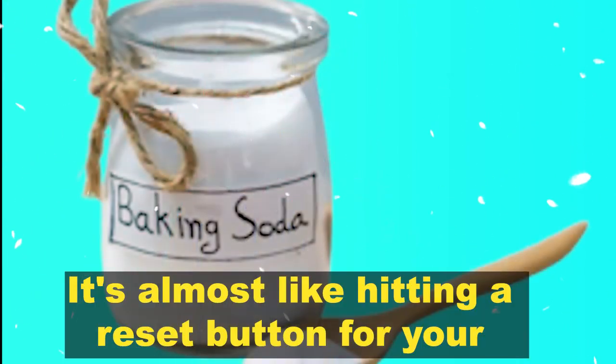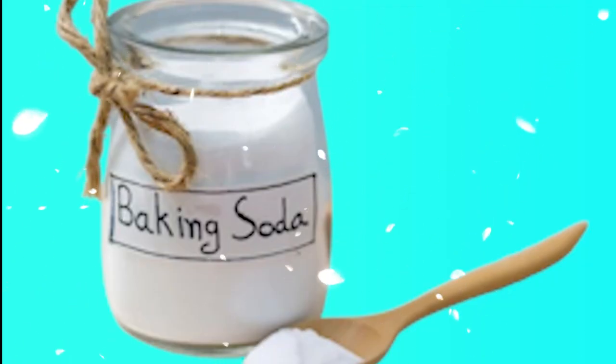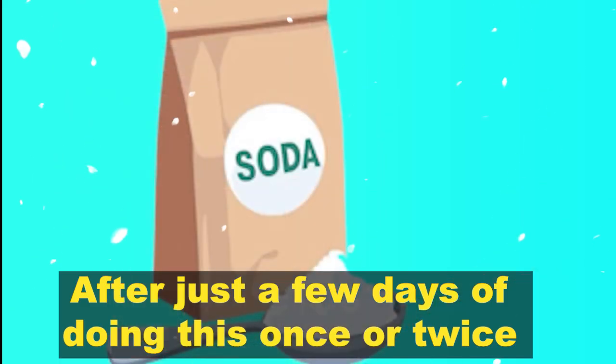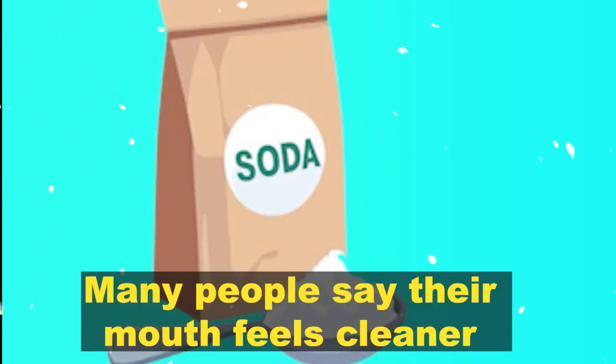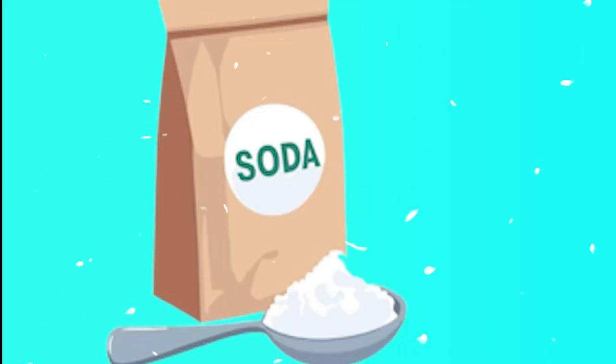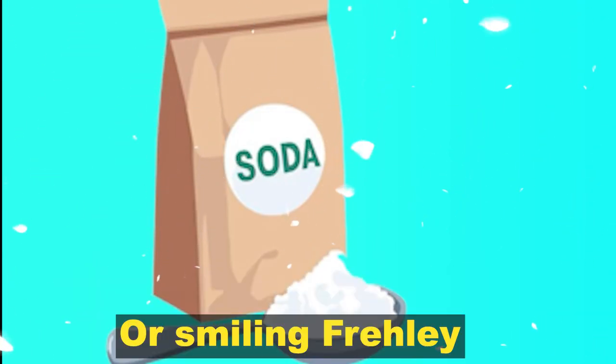Don't swallow it, just swish it gently around your mouth for about 30 seconds to a minute. You'll probably notice right away how different it feels compared to store-bought mouthwashes. There's no sting, no burning, no drying effect like you get from those harsh, alcohol-filled bottles that leave your mouth feeling worse than before. This baking soda rinse is mild, soothing, and incredibly effective.